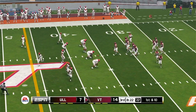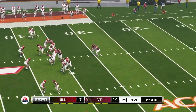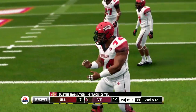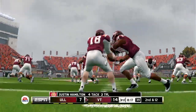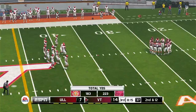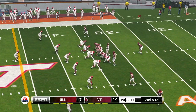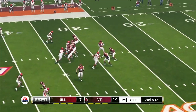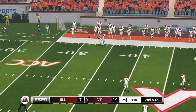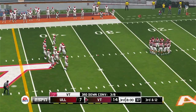From their own 36-yard line, it's first down. Virginia Tech is up 7. And down he goes at the 34-yard line. Loss of 2 on the play. That'll bring up 2nd and 12. Four down, Mike 35. Ready, go! He heaves it deep. Nice job getting a hand on that one. Really good heads-up play there to get a hand on the football by the defense.